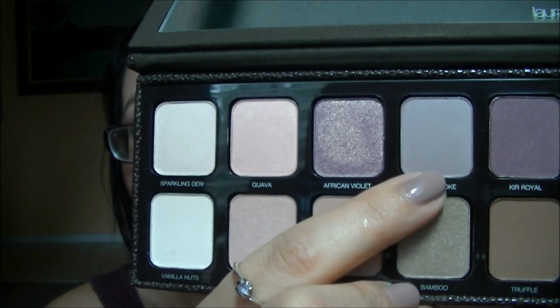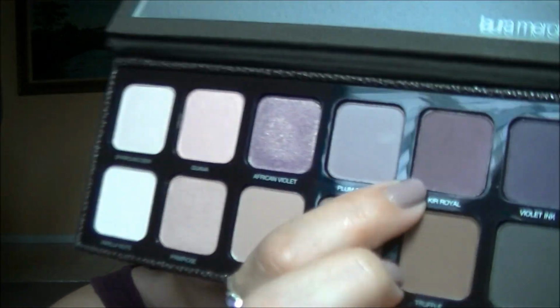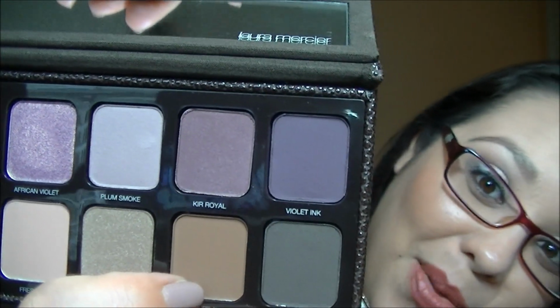The next 3 are Plum Smoke, which is that matte grayish purple, Kir Royale, which is almost like a burgundy purple, and that one does have a sheen, and then the last one is Violet Ink, which is a matte, I can't see, a matte plum. I feel like I need a viewfinder on both ends. That would be really helpful. Okay, so let's go ahead and swatch these.